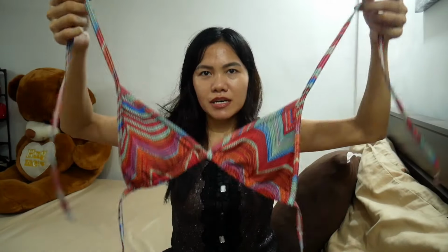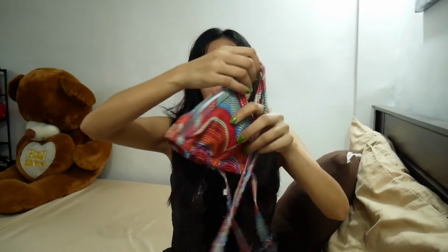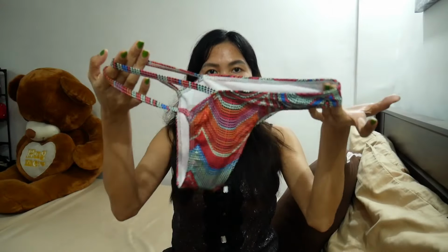So yeah, this is the bra. Just ordinary, guys, like the other bikinis. Yes, I forgot the size of this. This is a small size, and the panty.